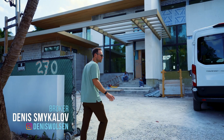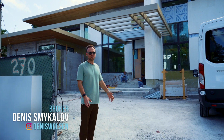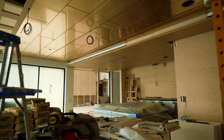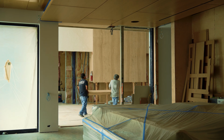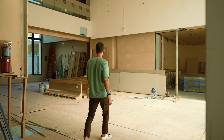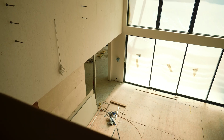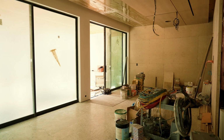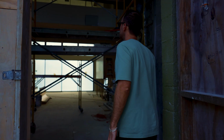Let's go. Let me give you a tour. So this is an over 21,000 square feet waterfront house with close to 9,000 square feet of interior living space, and it's designed by Sora. Exteriors, interiors. Once it's finished, it's going to be, as I mentioned, one of the most beautiful houses in Miami Beach, and it's going to be available for rent.